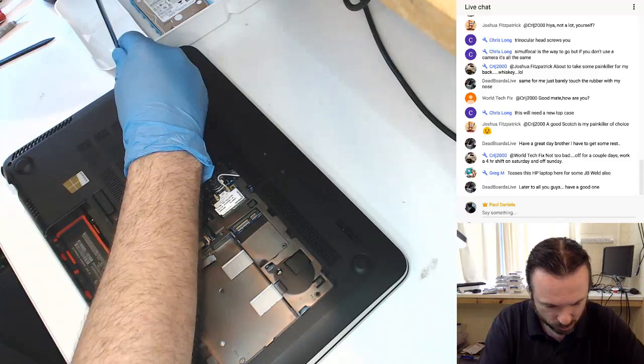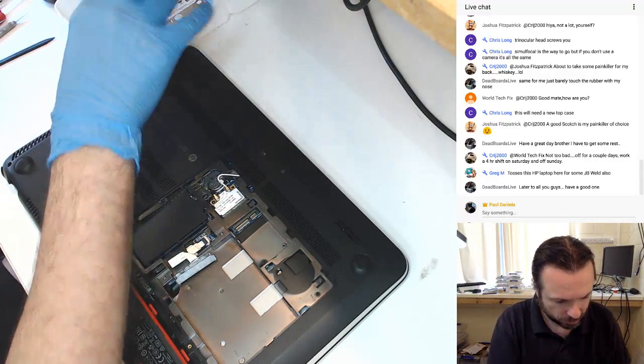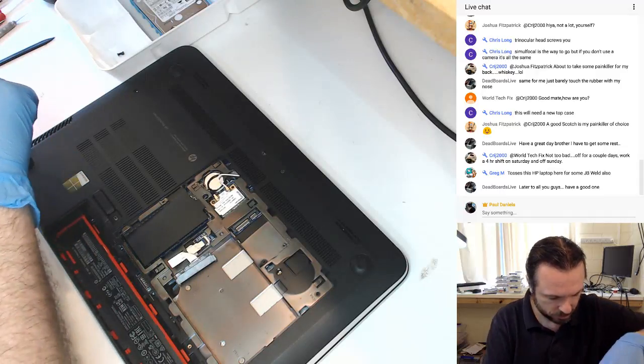Okay, enjoy the rest, deadboards. Glad that you got your microscope. Seems like we're all getting microscopes these days, thank goodness.